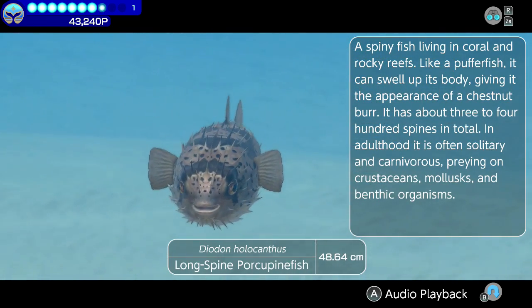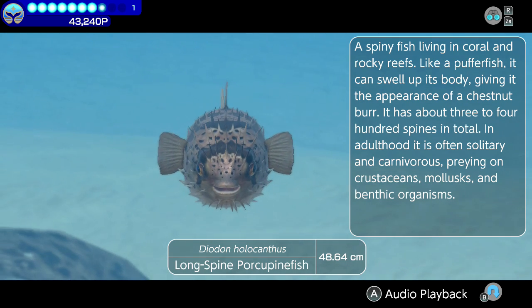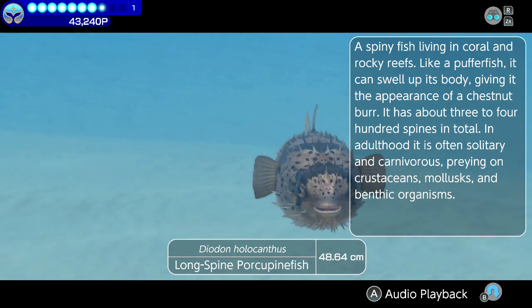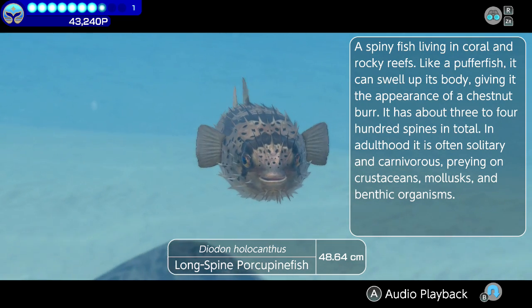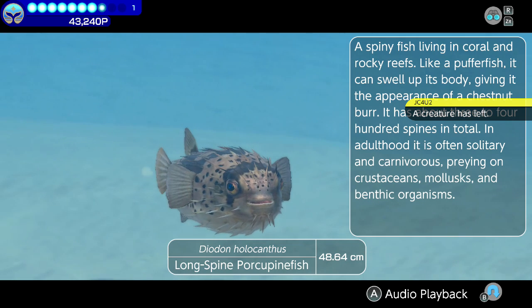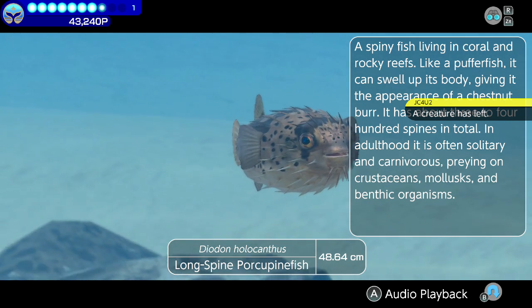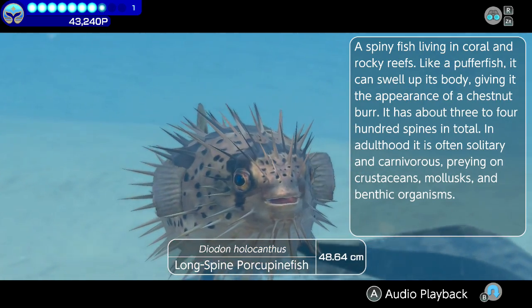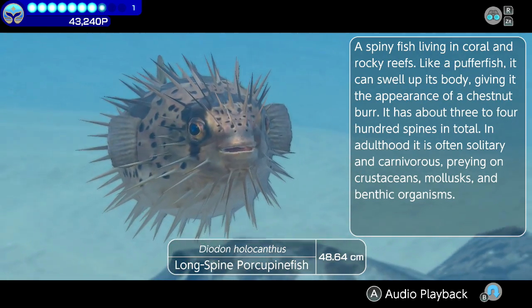Longspine porcupine fish. A spiny fish living in coral and rocky reefs. Like a pufferfish, it can swell up its body, giving it the appearance of a chestnut burr. It has about 300 to 400 spines in total. In adulthood it is often solitary and carnivorous, preying on crustaceans, mollusks, and benthic organisms.